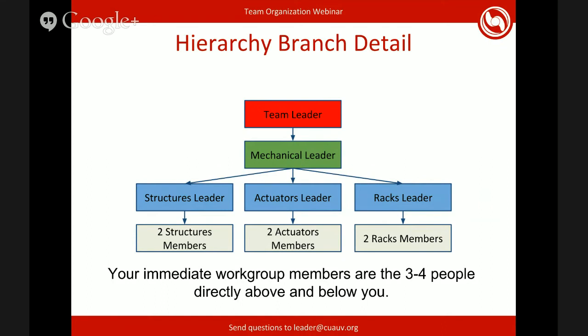Generally, there are about 3 members in each sub team: the leader and 2 members below them. The job of the leader is to basically tutor them and make sure they become productive members on the team, keep a check on them, make sure they're doing okay. As I said before, your immediate work group members are the 3 to 4 people directly above and below you. So if you're the structures leader, you'll only ever have to meet realistically with the 2 members below you and the 1 member above you. And that's all you really have to worry about.